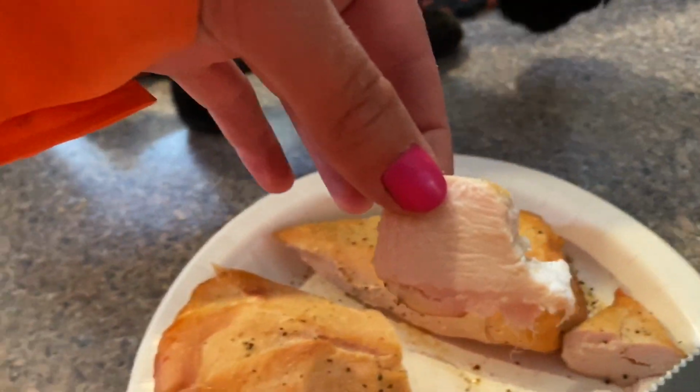Okay, have this piece to give a try. Unreal. Whew, that is so good. Seriously, better than any other chicken. Holy crap. Crisp on the outside and juicy, with tons of moisture on the inside.